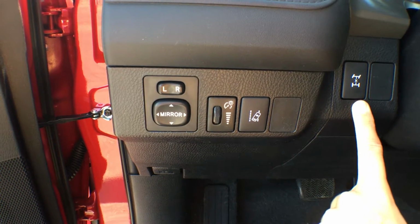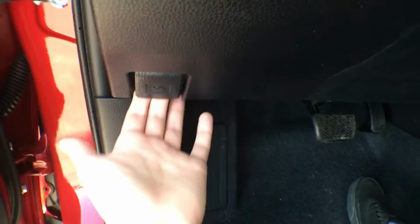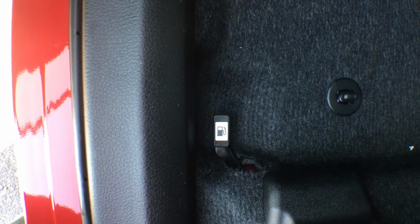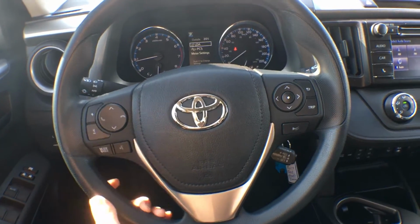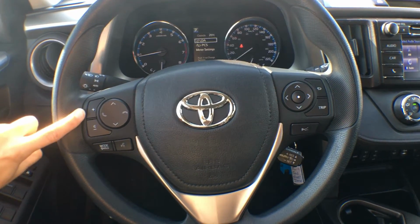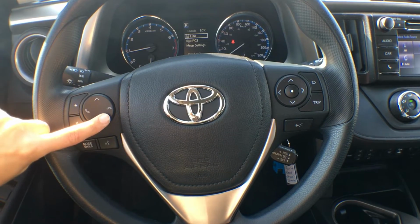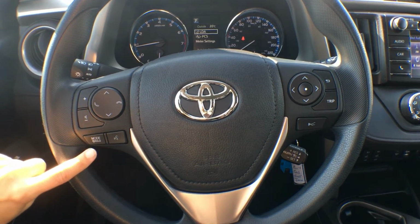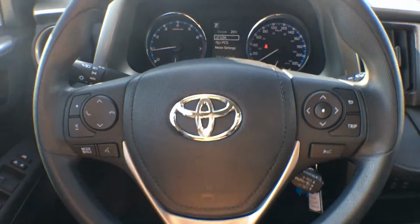This up here is our locking differential, seeing as it is an all-wheel drive vehicle. Down here we have our hood pop, and just down here is where you can release your fuel cap. On the steering wheel we have tons of controls. They are mostly for audio visual, so you do have your volume up and down. You have your up and down arrows as well as your pickup and your hang up for Bluetooth. On this side as well we have our mode and your voice recognition, which works wonders by the way.